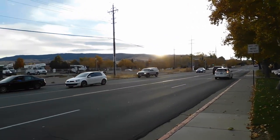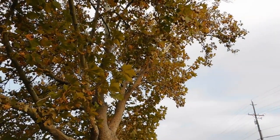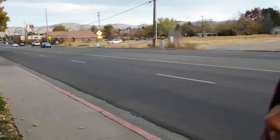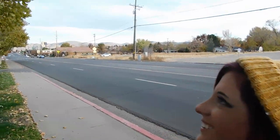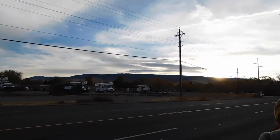Signs of fall are here to stay. Except for this tree. Change! Girl, get your life together! Okay, I got it. Overall, though, the city, as you can see, is becoming very fall.